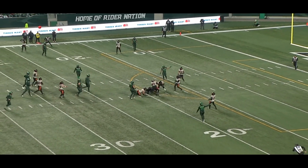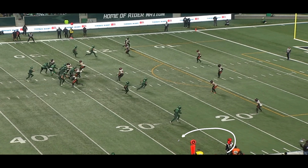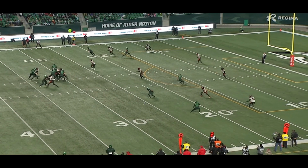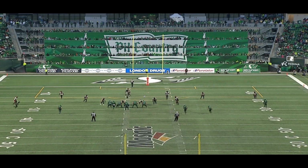Receiver gets north-south, and it's 2nd and 7. You can get first downs that way. And that's the key to this football game. If they can live in 2nd and short, 2nd and medium, Trevor's going to find these underneath throws and get the first downs. So let's watch it from this angle.